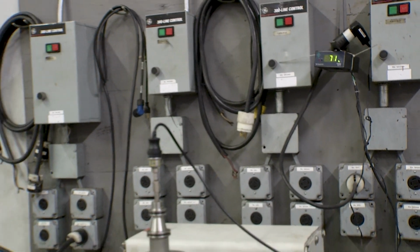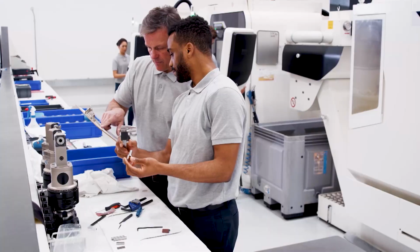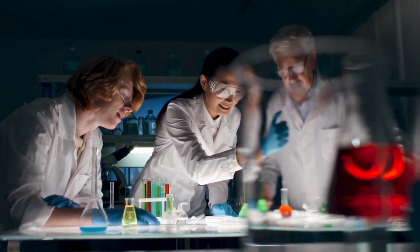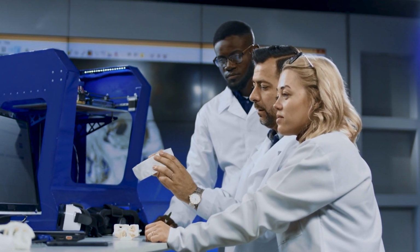Their goal is to create a zero or close to zero atmosphere for manufacturing, research, crime labs, and more. Specifically for crime labs or scientific and research labs, they need a very clean environment inside the instrument or tool that they're using. This way they can keep any of the impurities from the air from contaminating their test sample.